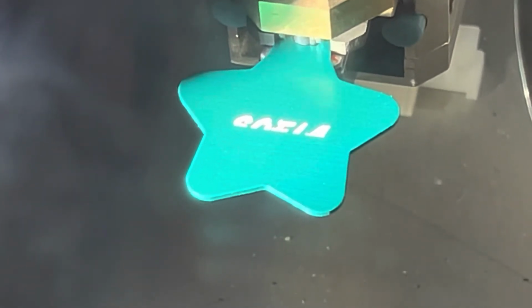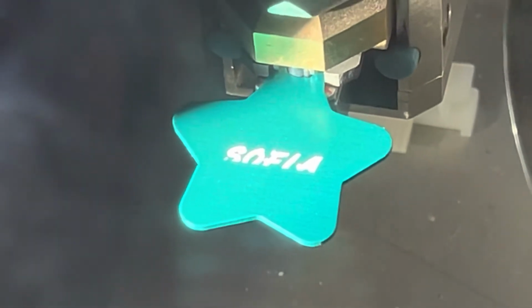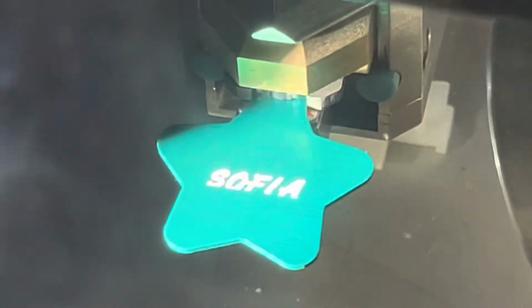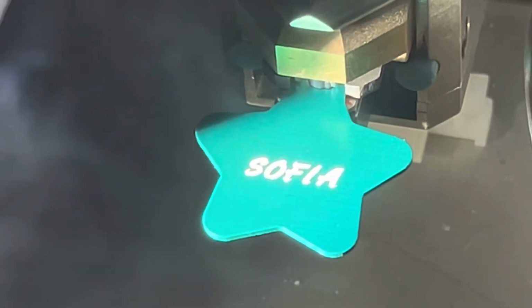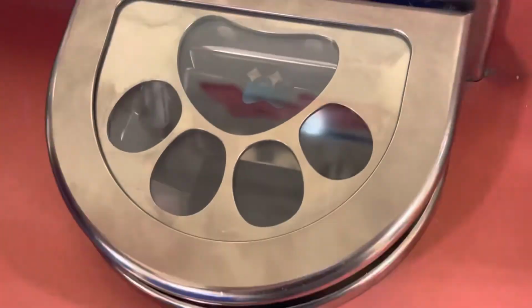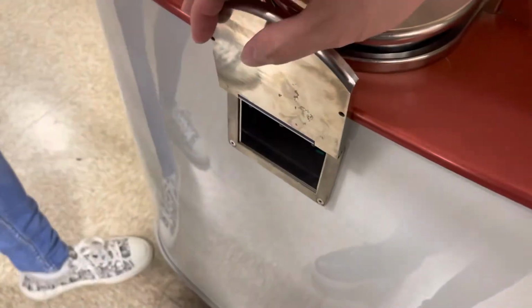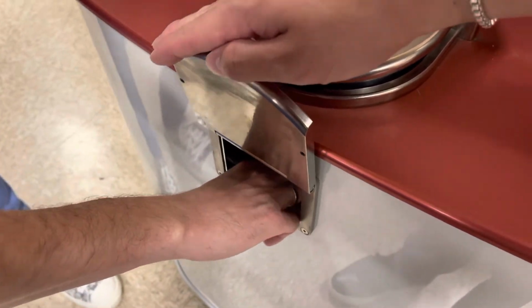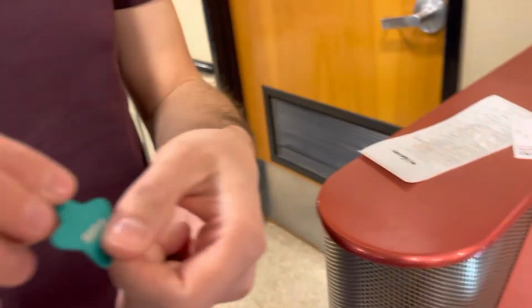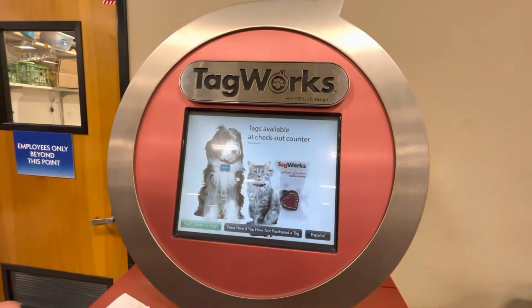Oh, nice. No, we need to have a tag. She doesn't have a collar. Oh, that's it. Wow. How much is this? $9.99. There you go. And the address on the back. Nice. There you go. Tagworks.